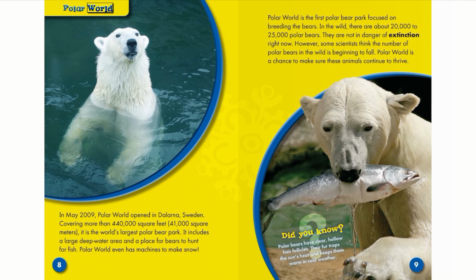Polar World. In May 2009, Polar World opened in Dalarna, Sweden. Covering more than 440,000 square feet, 41,000 square meters, it is the world's largest polar bear park. It includes a large, deep-water area and a place for bears to hunt for fish. Polar World even has machines to make snow.